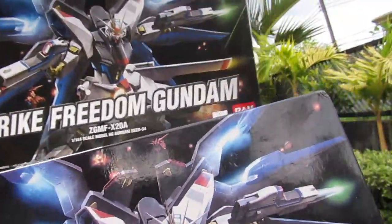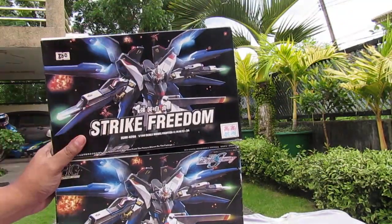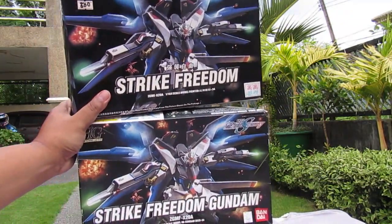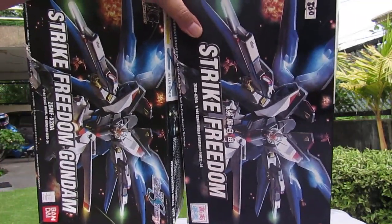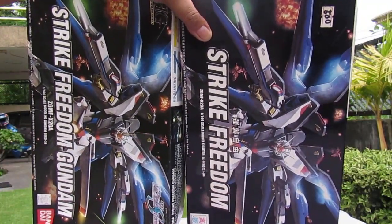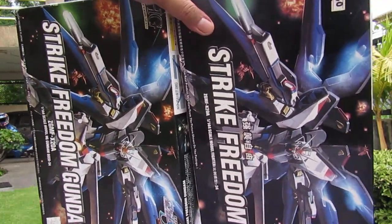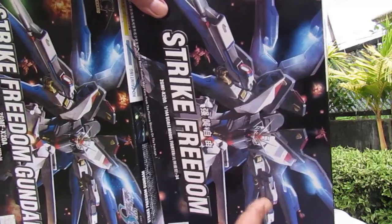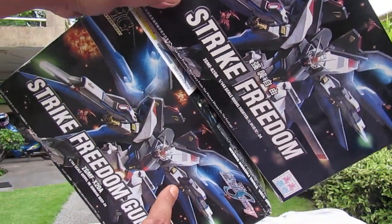Actually, the paint on the fake one, let me see if I could do this. The paint on the fake one is a little lighter. It's kind of anemic compared to the legit one. Maybe just adjust the screen. So see the fake one, it's kind of light, the color's kind of anemic. They use less ink, and on the legit one, well, it's so crispy.